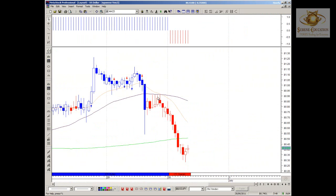Intraday, let's have a look at the hourly. You can see the negativity after hitting those highs. Price failed to post a higher high than the previous one and started the momentum short yesterday afternoon. We had a huge down candle, a massive down candle, followed by a pullback. However, that pullback was limited in its move.